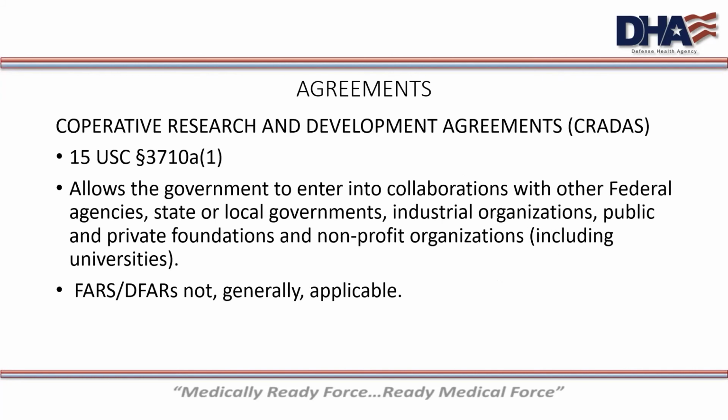There are, of course, cooperative research and development agreements, and these allow the government to enter into collaborations with other organizations, whether they're federal agencies or industrial organizations. The FARs and DFARs, again, aren't generally applicable to these types of agreements. With respect to CRADAs, the federal government is not allowed to provide funding outside, but it is allowed to receive funding or monies from third parties.